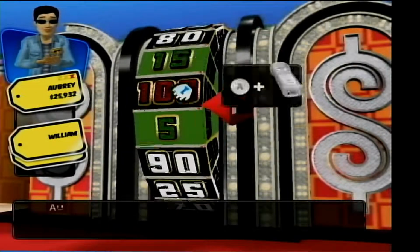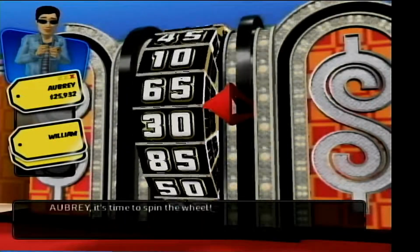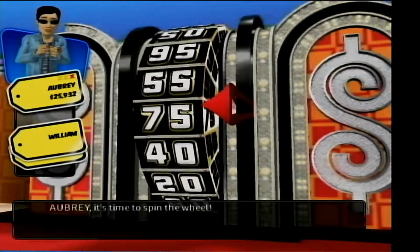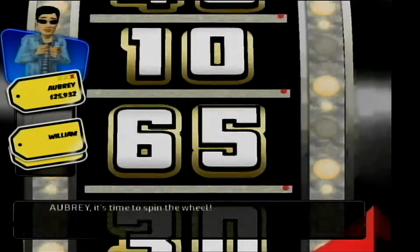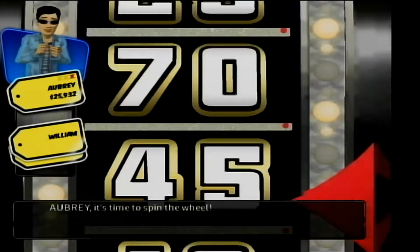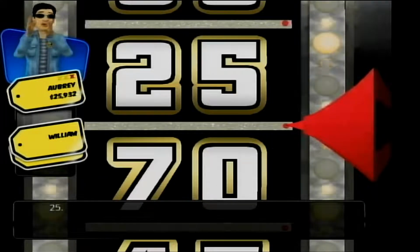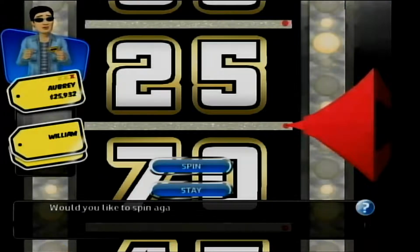It's time for the Showcase Showdown. It's time to spin the wheel. $25. Would you like to spin again? Yes, I would.